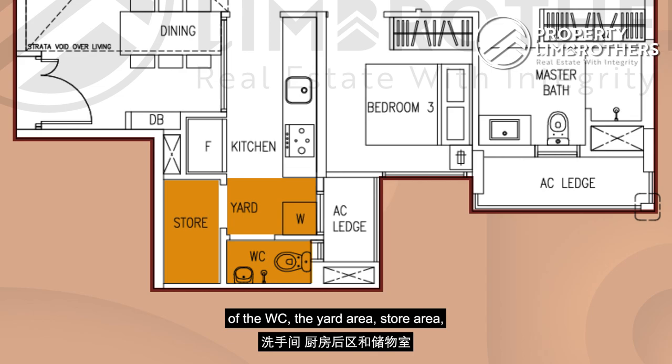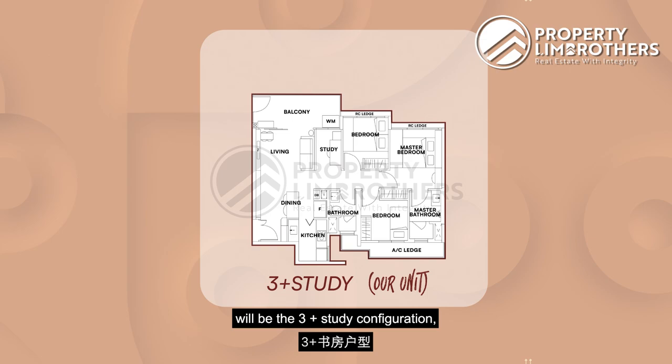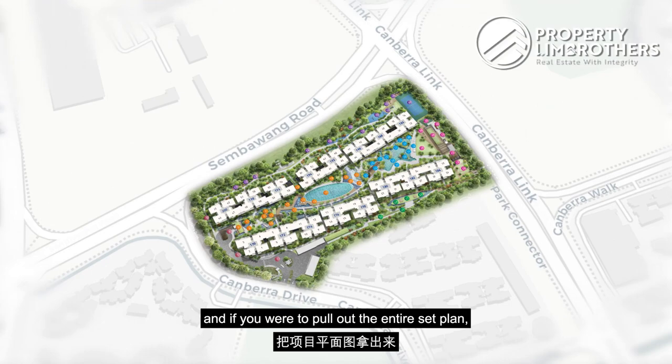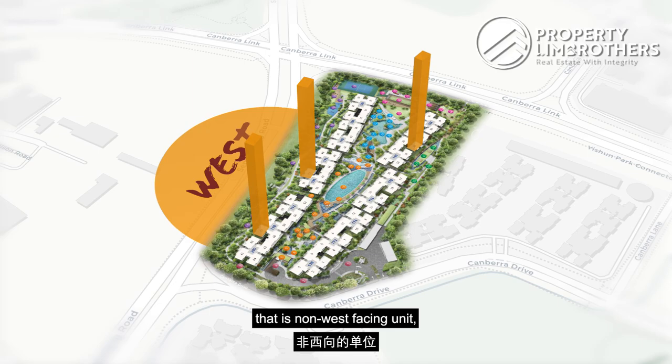Now last but not least will be the 3 plus study configuration, which is the unit that we are standing at today at 990 square feet. For this particular 3 plus study, you have the study configuration right behind the living hall area. And if you were to pull out the entire site plan, you have only a few different stacks. If let's say you want to have a stack that is a non-west facing unit, then this is the only stack that you are looking at.